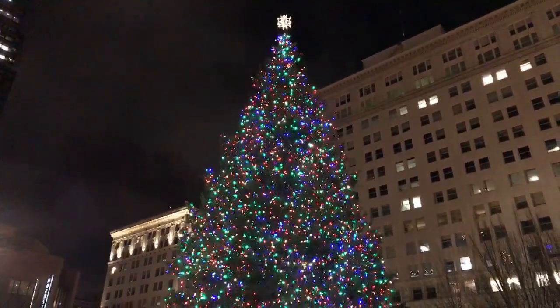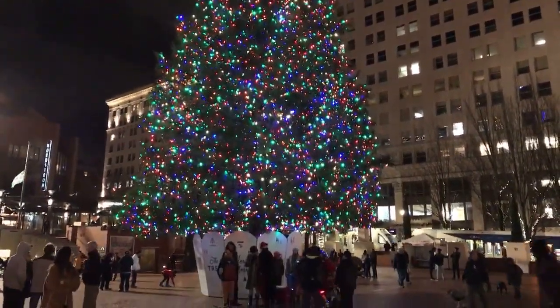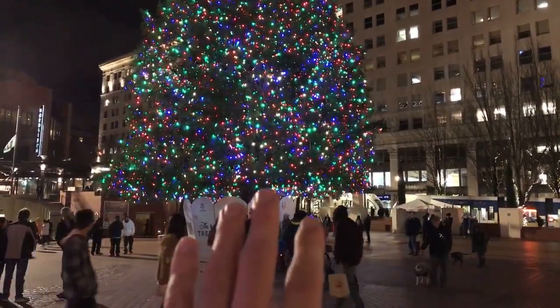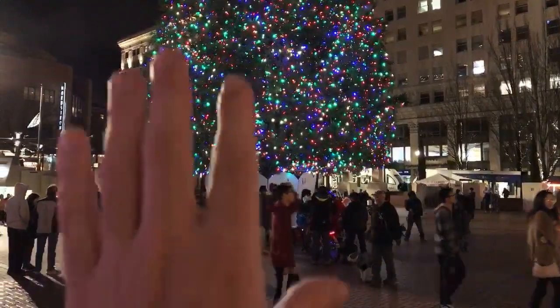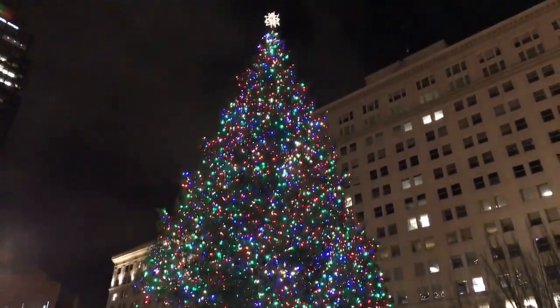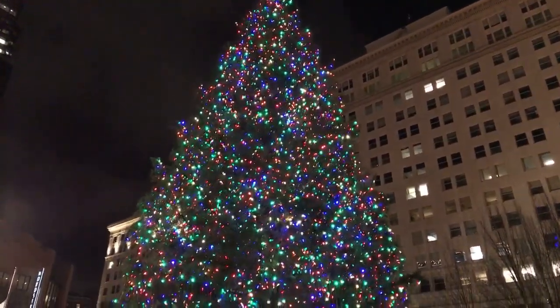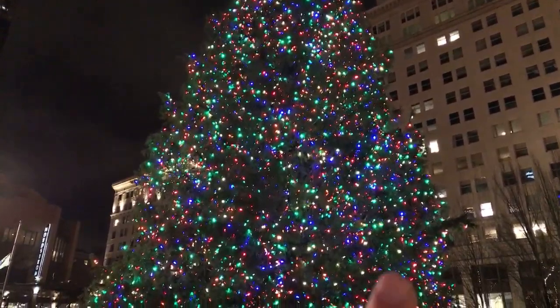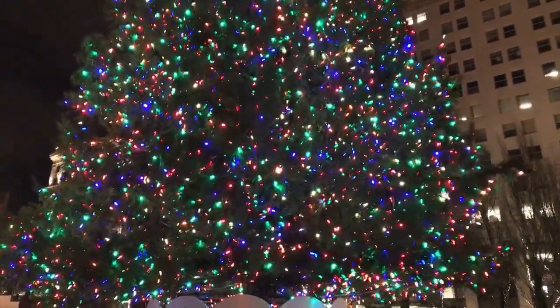It comes in via like 2 flatbed trucks, and it gets a police escort because it's so big. And they actually trim like a good chunk of the bottom off of it. When this first got here, this was actually a lot larger. They actually shortened it because it was so big. And these are all LEDs. So it's energy efficient.